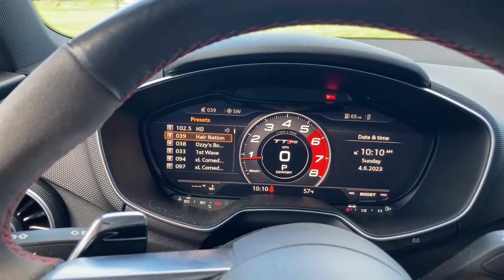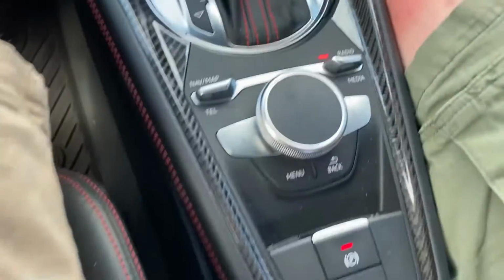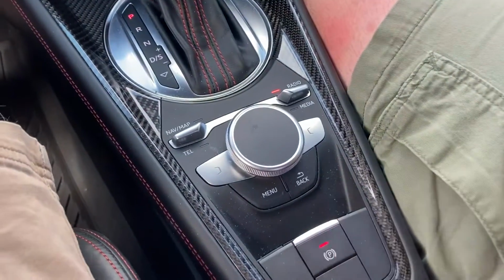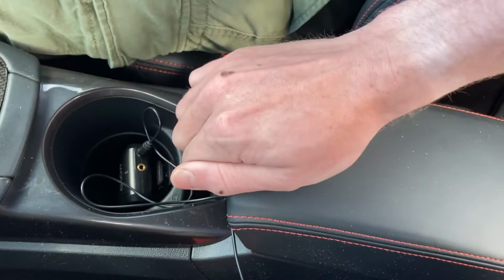You can twist it, change your radio like this. I'm not going to change anything because it's not my car. And you have your nav buttons, radio, and your electronic parking brake, which you just push up and down. There's a cup holder right there. There's my mic, and then you can put the key right there. It's a pretty nice spot.